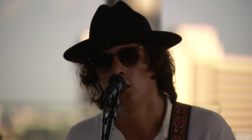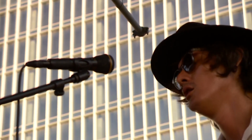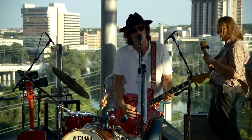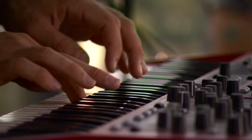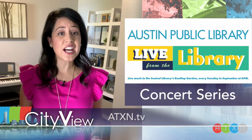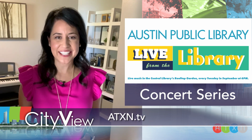The free concert series titled Live from the Library will host a variety of bands that will perform on the 6th floor rooftop garden of the Central Library every Tuesday in September from 6 to 7 p.m. Julian Acosta kicked off the concert series and will be followed by Cast Iron Shoes, Marco Antonio Santos, and NOA in subsequent weeks. If you can't make it out to the library, be sure to watch the concert live on our ATXN2 channel, found on atxn.tv.